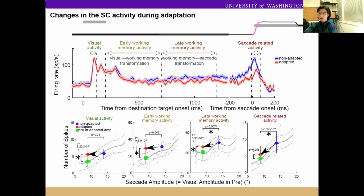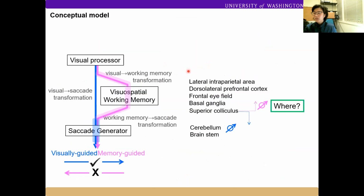So to think about the brain structure, the signal is first a visual signal, and then during this interval, the visual signal is transformed to working memory, and in the later part, working memory is transformed to saccade, and then saccade. So the adaptation could already be happening during this transformation period. Based on that, I guess here should be better than further upstream, because the visual signal is first transformed to working memory at the higher upstream, then working memory to saccade transformation here, and then saccade at superior colliculus, and further down brainstem and cerebellum.